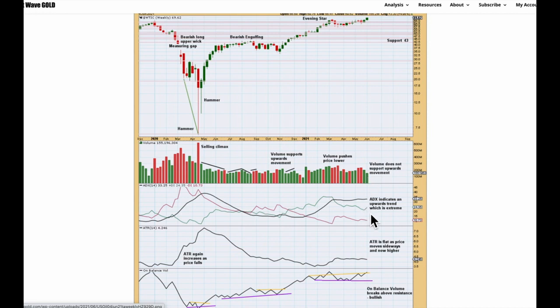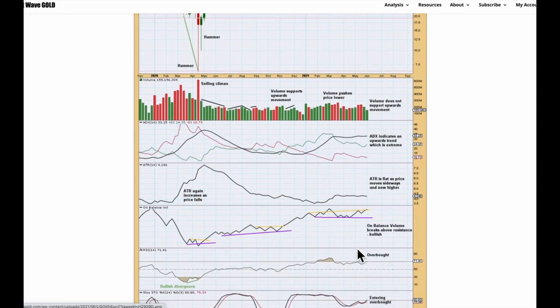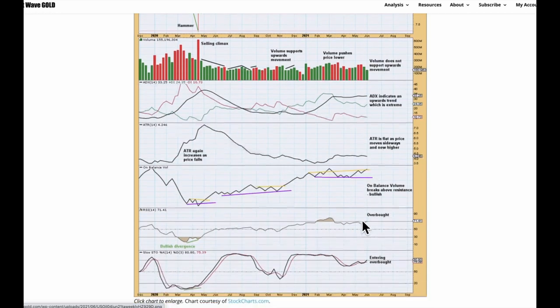ADX is indicating an upward trend, and because it's above both DX lines at this time frame, that trend is still extreme, but this market can sustain a very extreme trend for a long period of time. On balance, volume is breaking above resistance, giving us a bullish signal to support the main Elliott wave count.